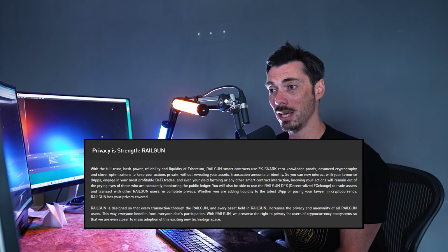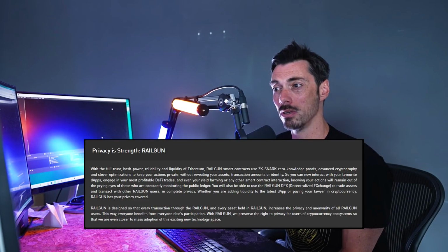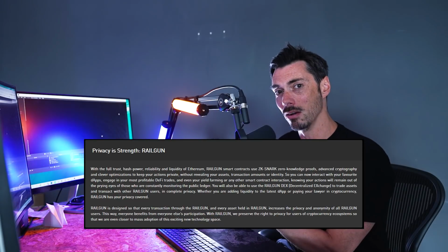So they use zk-SNARKs. It's all on chain. So you have all the Ethereum security. There's no additional nodes required to secure like a secondary privacy layer.